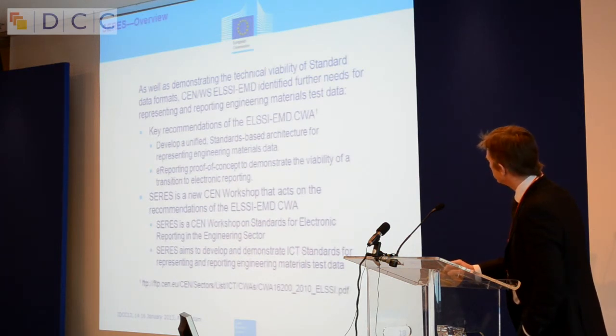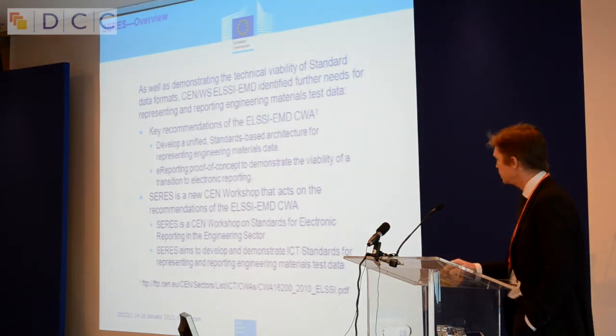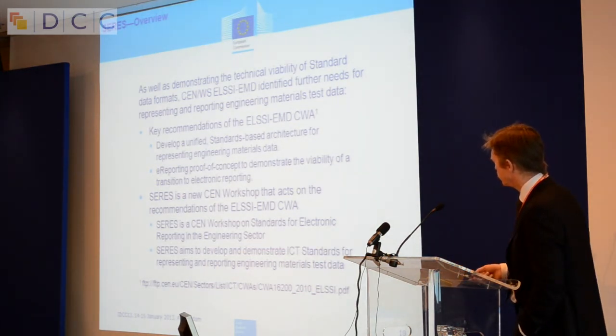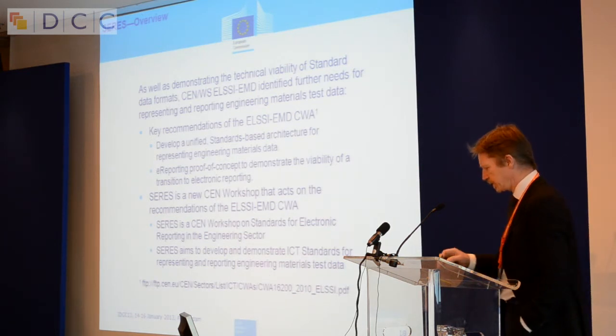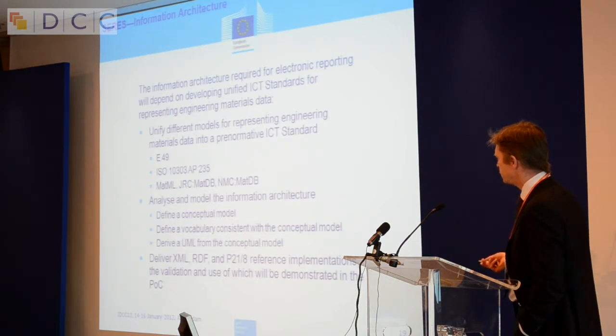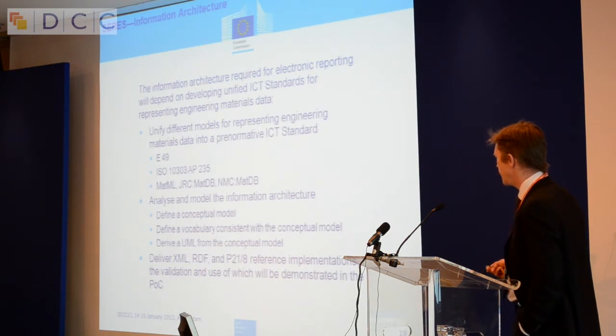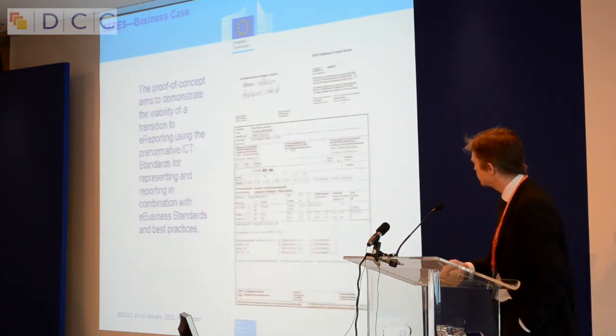There were a couple of key recommendations that came out of that first workshop. One is to develop a standards-based architecture for representing engineering materials, because what we focused on was the test data. And the other thing was to undertake a reporting proof of concept. And this is being undertaken in the scope of a CEN workshop. We're building on work that's been undertaken previously, so what we want to do is develop a conceptual model. From this conceptual model, we'll develop a vocabulary which is consistent, and then derive a UML representation, and from that we'll have some different technical implementations, XML, RDF, and others.